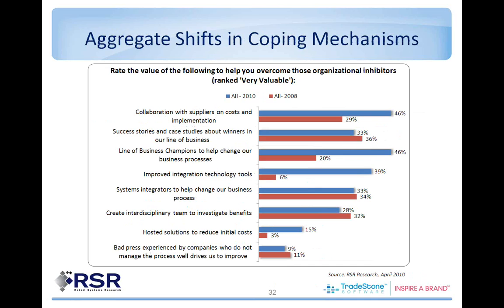So how do you solve these organizational inhibitors that I outlined? We see there are some aggregate shifts in coping mechanisms. Here we've switched from what respondents reported in 2008 versus what they reported this year. There's a lot of interest, especially after the recession and the challenges with working capital, to collaborate with suppliers, that's merchandise suppliers, not the vendors, on costs and implementation. There's been a persistent interest among about a third of the respondents to read more success stories and case studies.